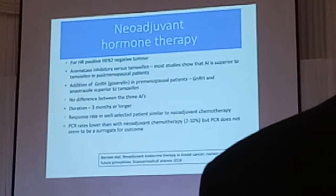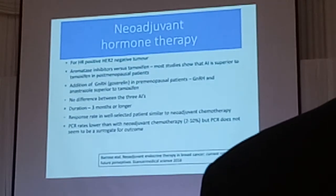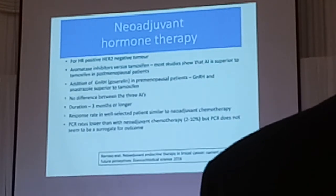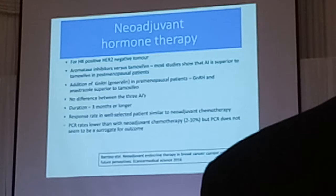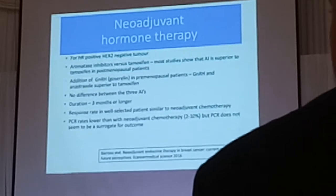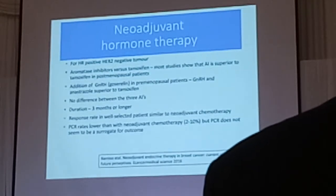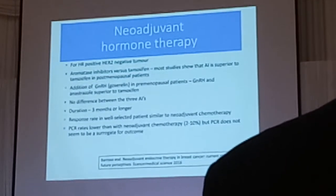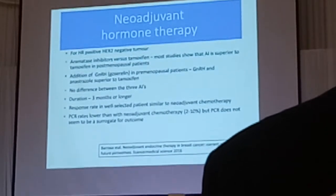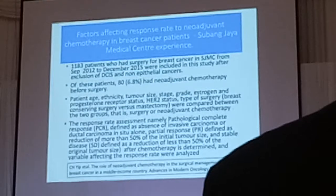The PCR rates are a lot lower than with neoadjuvant chemotherapy, but the PCR doesn't seem to be a surrogate marker for outcome. For neoadjuvant chemo, Herceptin and Perjeta, the PCR is a surrogate for outcome, but not for neoadjuvant hormone therapy. So they say that counseling of the patient is very important because the patient has got to be patient. With neoadjuvant hormone therapy, the lump is going to be there and it's going to shrink very slowly, whereas with neoadjuvant chemo, it shrinks usually within 1 or 2 cycles.